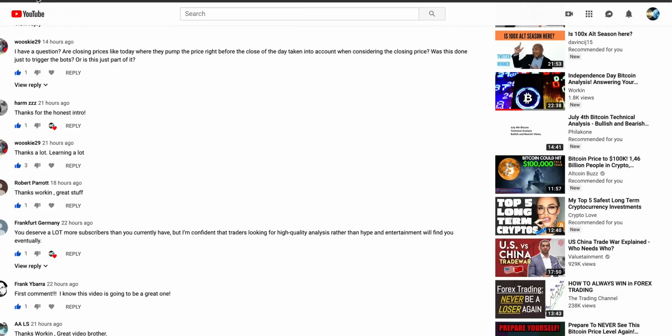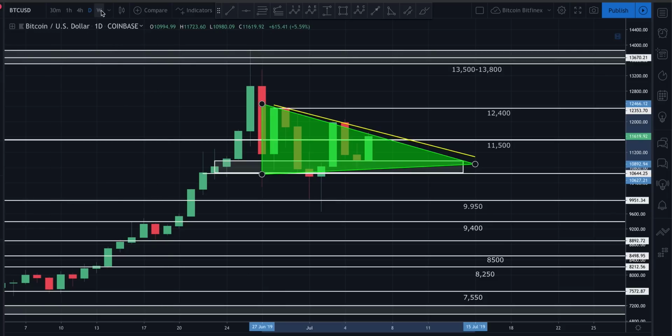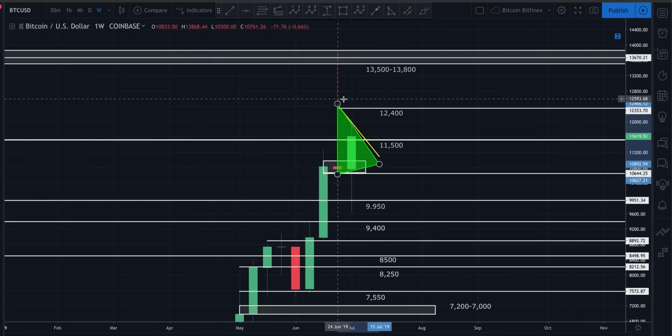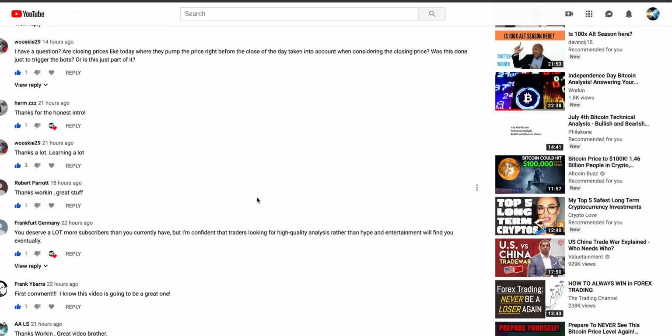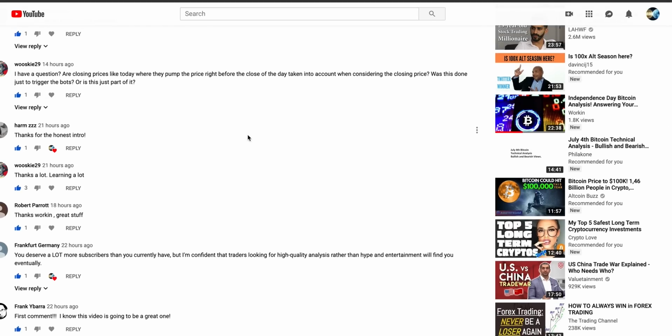If a weekly candle, for example, like we saw last week, this terribly bearish close, just happened very close to the end. It was extremely bearish, and it likely is what set off the major downtrend we had, about a 30% correction. So yeah, does that happen at the last minute just to trigger a lot of bots or for manipulation purposes? Yes, absolutely, without question.